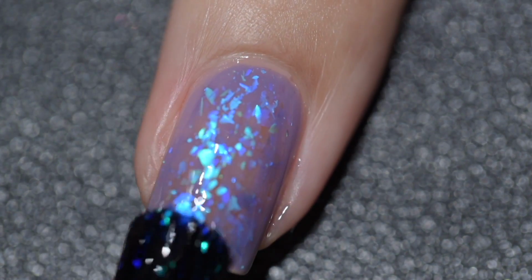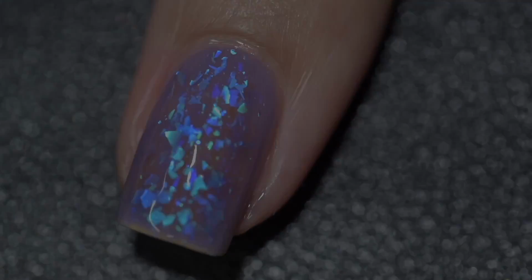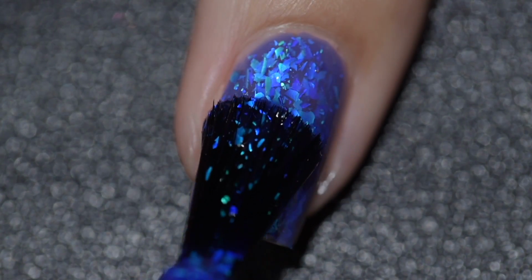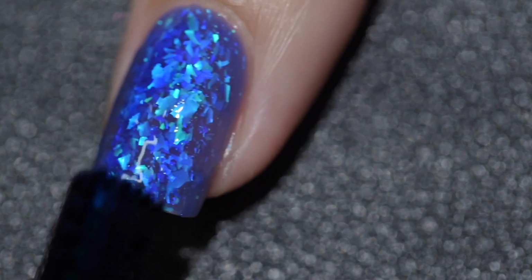It looked like it glowed on my nails. It was so beautiful, and seriously, this would probably be my top pick from this collection. I couldn't get enough of this one. The formula on it, absolutely excellent. No surprise there. Smooth, easy to apply.